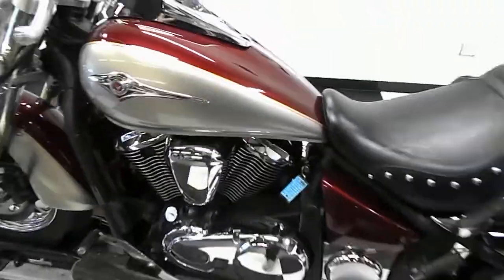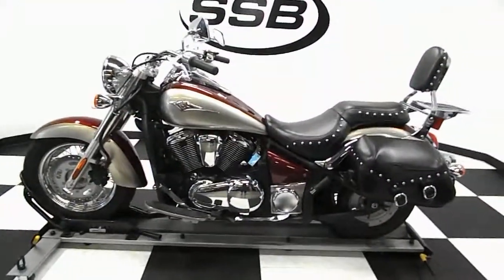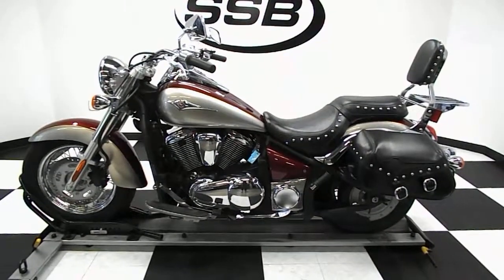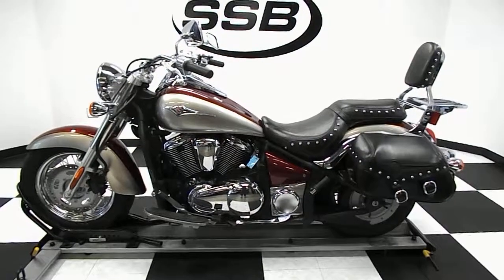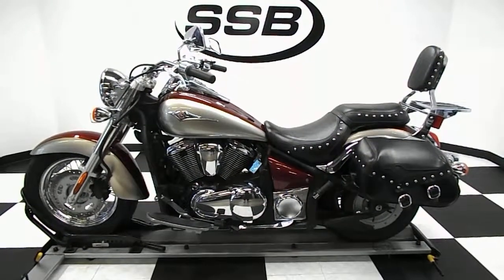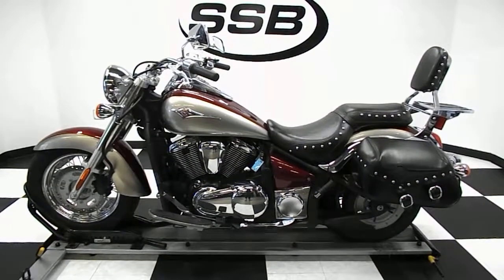So there you have it. It's a 2009 Kawasaki Vulcan 900 Classic, 8,114 miles on it. If you have any further questions and need more information, you can contact us through our website at simplystreetbikes.com, or you can give us a phone call at 952-941-0774. This bike here does come with our 30-day, 1,000-mile warranty.